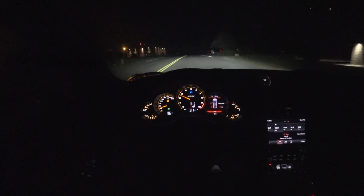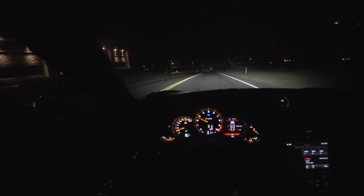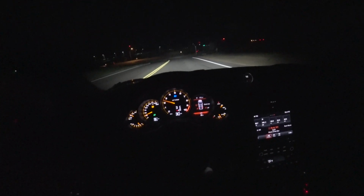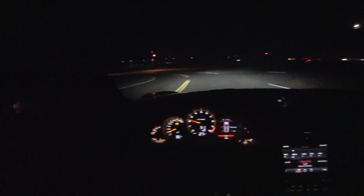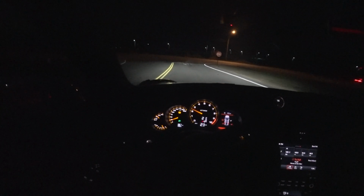I don't think it's gonna come across on camera. I really don't. But the spine tingling sensation you get from this car is unlike any car I've ever driven. This is such a good car.